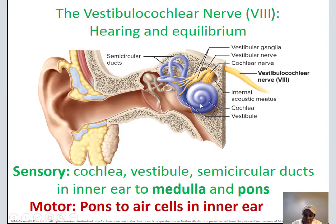So you see the cochlea looks like a snail, the vestibule like the entrance to the cochlea, and then the semicircular ducts. These are the semicircular ducts in the inner ear, so it's not the middle ear, right? This is going to be the inner ear, right here. This is the middle, this is the outer ear.